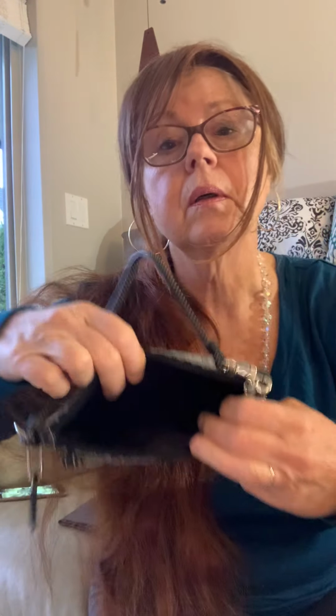I guess that's Coach, but again, is it real? I don't know. I have held off listing it because I don't know what to ask for it. I don't want to lose money on it, but I don't want to gain, you know, in the wrong way. Yeah, it says Coach right there.